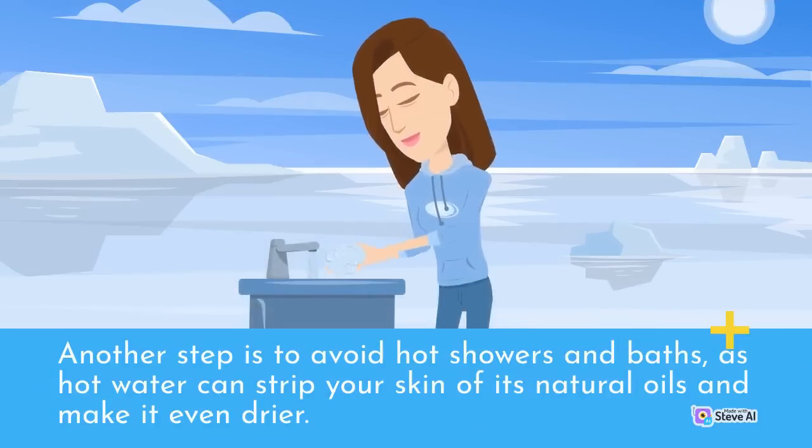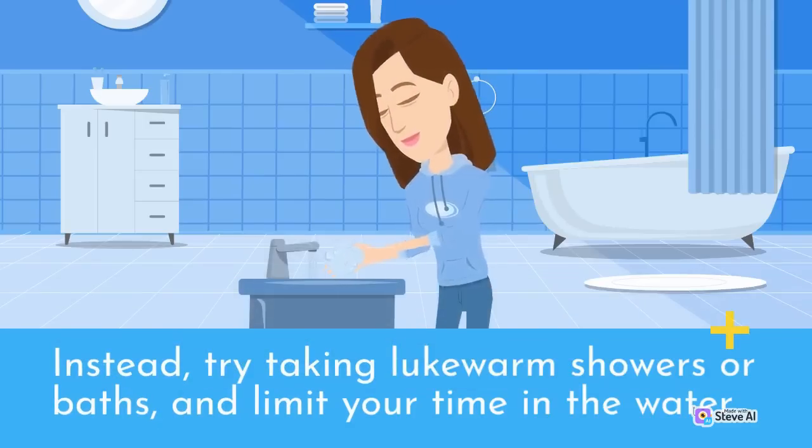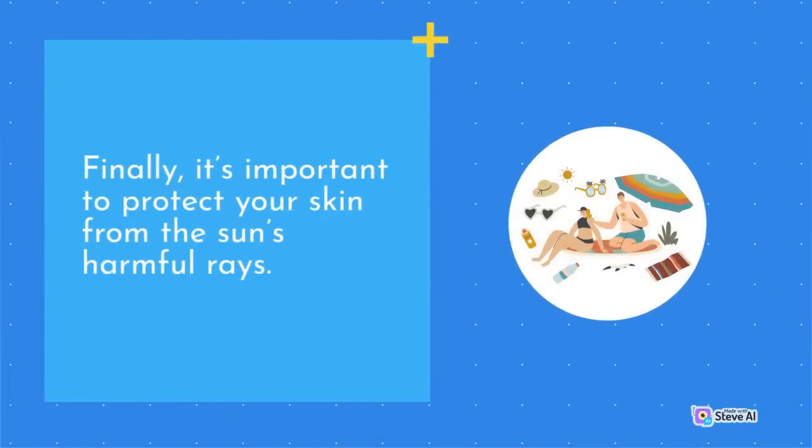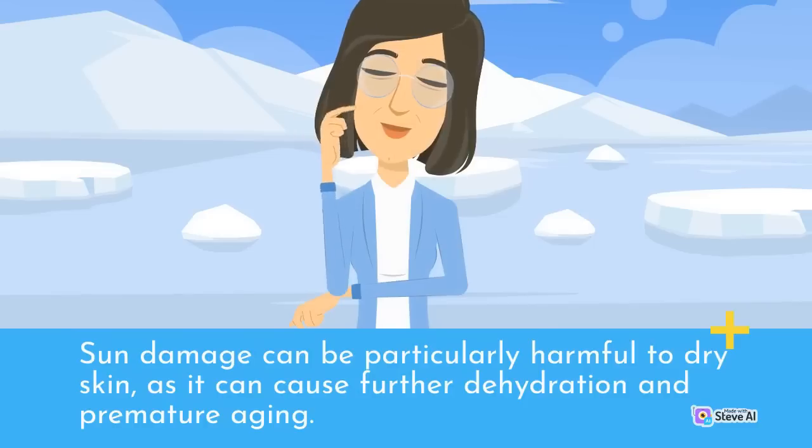Another step is to avoid hot showers and baths, as hot water can strip your skin of its natural oils and make it even drier. Instead, try taking lukewarm showers or baths, and limit your time in the water. Finally, it's important to protect your skin from the sun's harmful rays. Sun damage can be particularly harmful to dry skin, as it can cause further dehydration and premature aging.